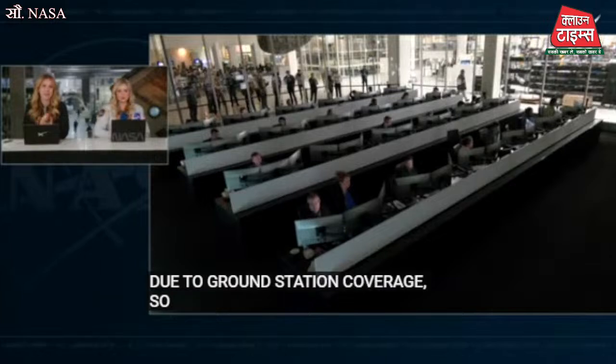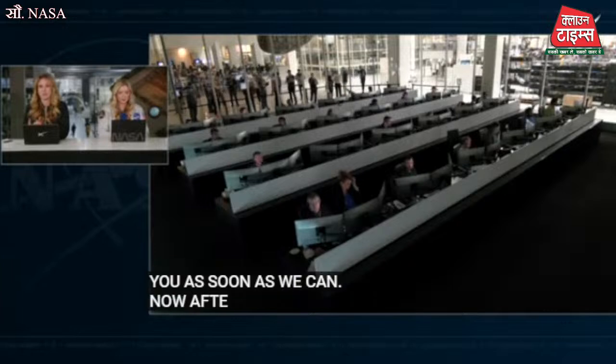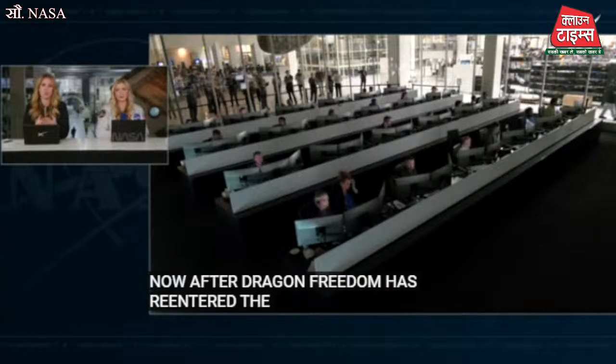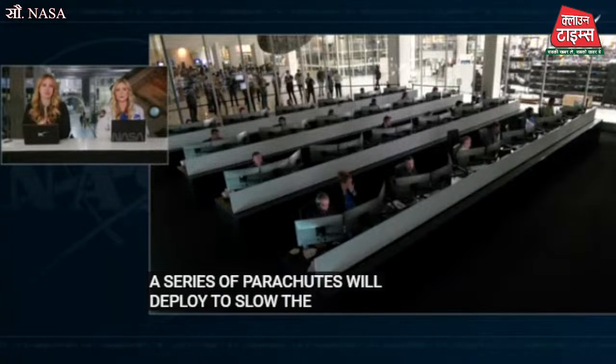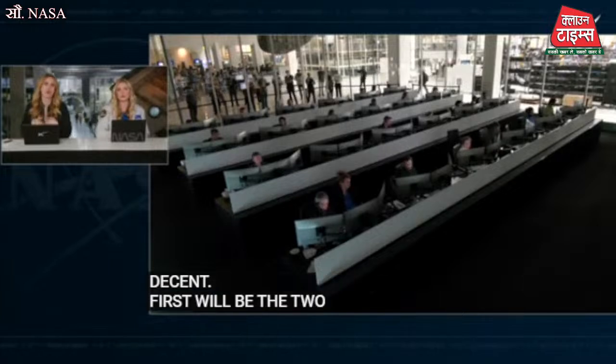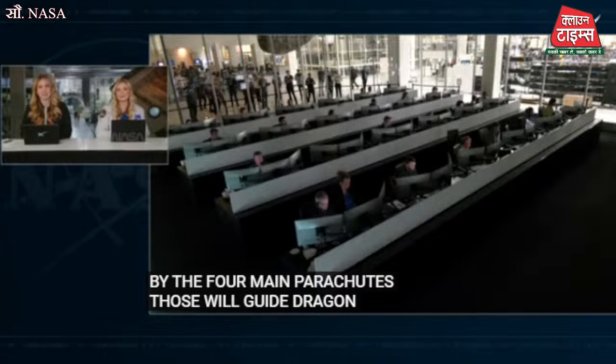Now, after Dragon Freedom has re-entered the Earth's atmosphere, a series of parachutes will deploy to slow the crew's descent. First will be the 2 drogue parachutes, followed by the 4 main parachutes, and those will guide Dragon to its first contact with Earth since it launched back in September.